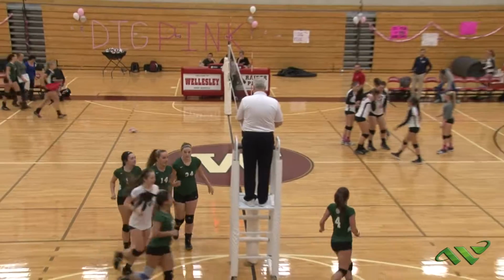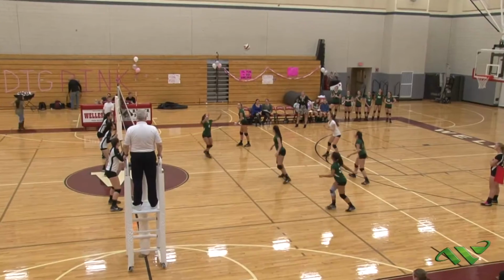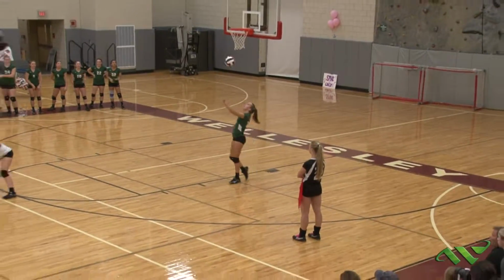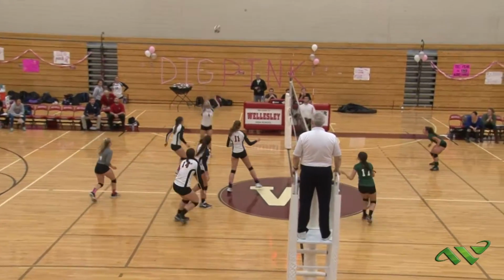Wellesley loses a key player in Katie Jones to injury. So with Jones sidelined, Milani Ching takes her place and steps in with this point to tie it at 8 even. But it's how Wellesley responds as a team, now down 12-9 in this 5th, that is even more noteworthy.